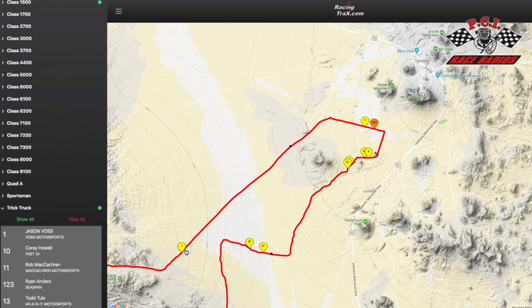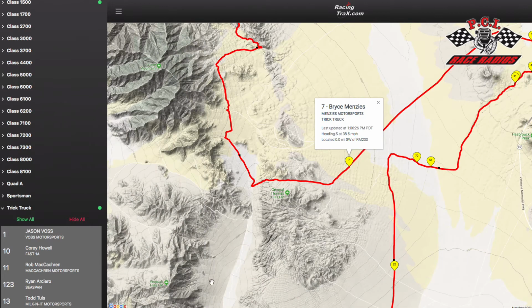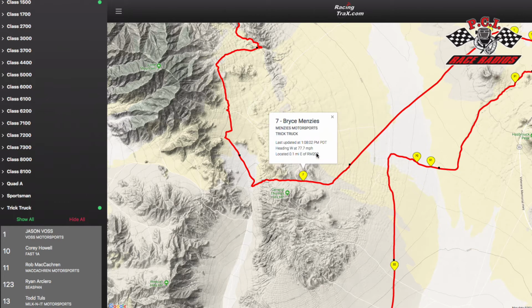Somebody just said Racing Track said on RDC that they fixed the speeds. Okay, so the speeds now should probably be correct. I bet you they had it on kilometers per hour because I know they use these trackers in a lot of the other parts of the world where they use kilometers. So for those of you seeing the 200 mile an hour speeds earlier, that was actually kilometers. I'm sure they had it set at that. So now it looks like we have a little bit more accurate speed information. See, Bryce is doing 77.7 right there. Well, that's a good number for the number 7 truck to be doing. So that's a good one for Bryce.